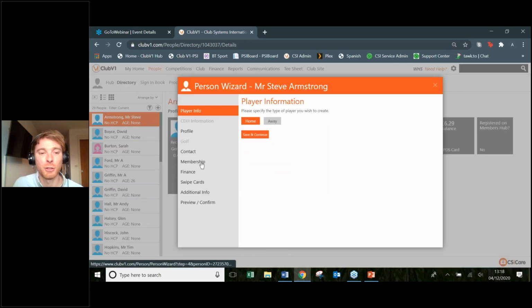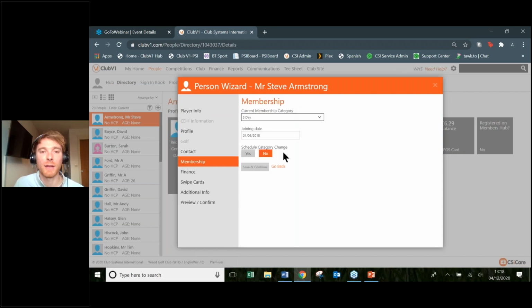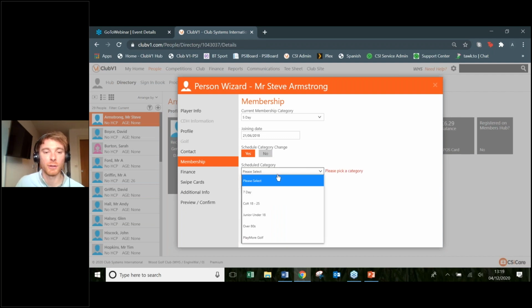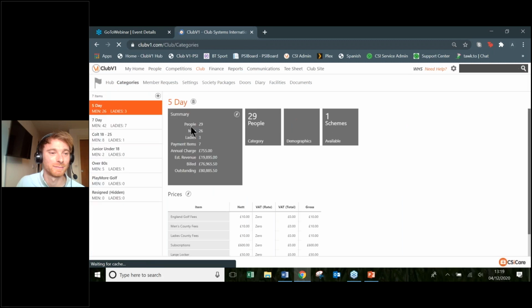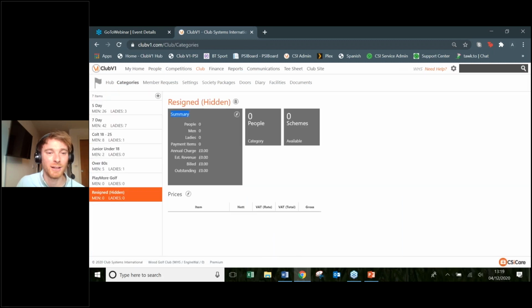So what we can do, there's quite a clever tool in the system where we can schedule a category change for the future. Now, when you schedule a category change, the system is asking you, okay, well, he's in the 5-day category at the moment, but where is he moving to? So what we can do is we can, sorry, one sec, I just need to unhide my resigned category. Let's just go back in and unhide the category.